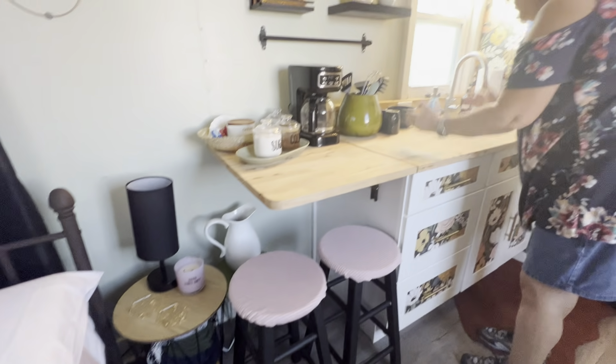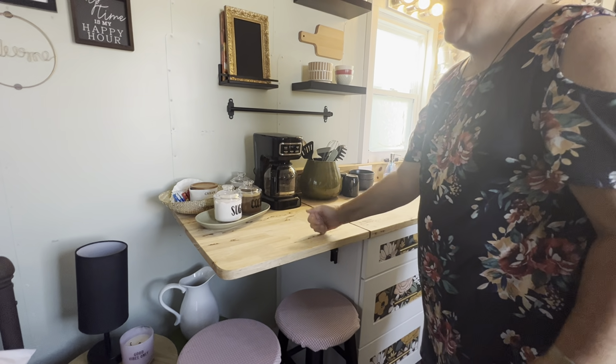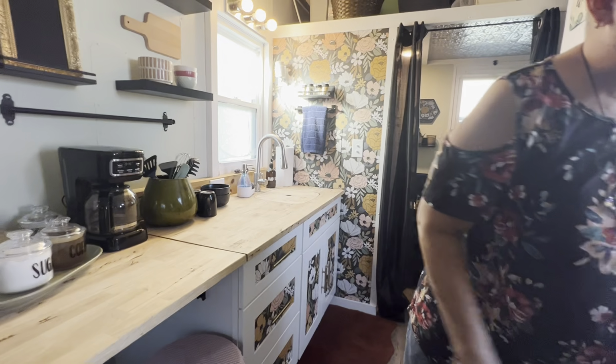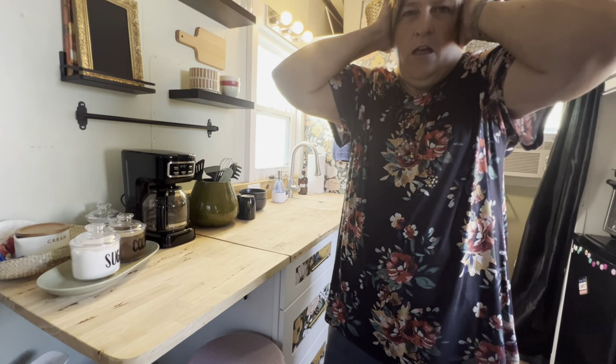They can cook their breakfast right away, and they can come over here and sit straight down and enjoy their meal without having to take everything out and figure out where to put the cart, and then put the chairs in position. It was just like, now it feels more functional.